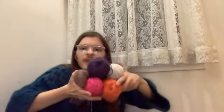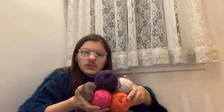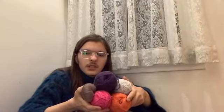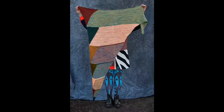And then I got this one. This is KFI Collection Indulgence Kettle Dyed Fingering, and this is in the colorway Mocha. The label fell off of this, so I'm just holding it on. Hang on, this will take a second to hold these all up. But these 5 are going to go together. Again, I might have to replace the pink with a different one if I can't get that other skein. But this is going to be the Triangle Parade shawl by Stephen West. So that's for Triangle Parade.